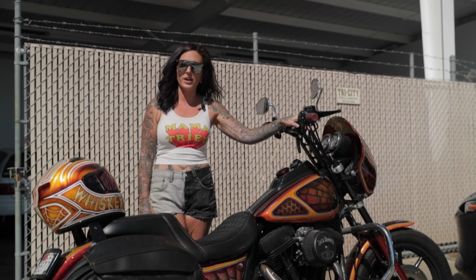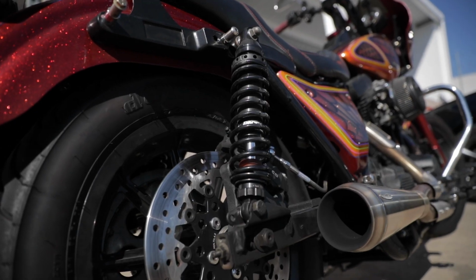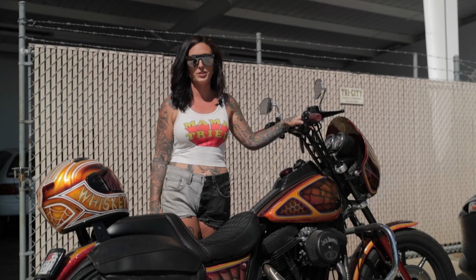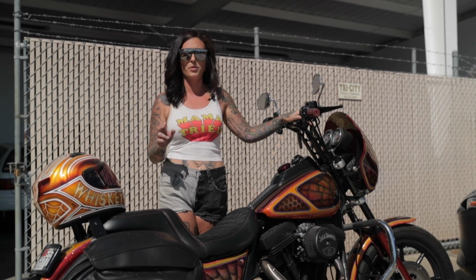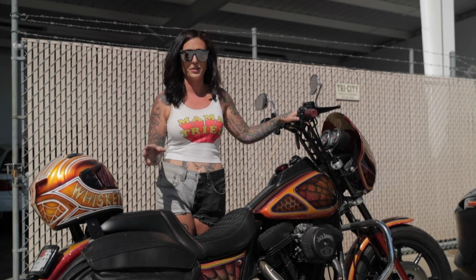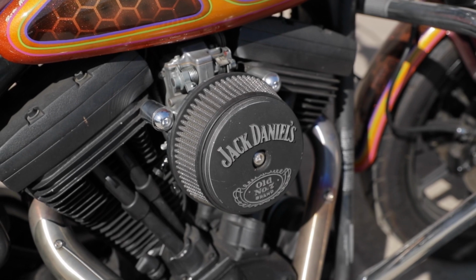So I'm running Racetech suspension, the front and rear. I went with Racetech because I'd gone through 2 sets of Hagen shocks prior on my Dyna. No wheelies or anything too crazy, but I managed to literally blow up my whole right one. One time it was completely gone and obliterated, nothing left on it. I'm pretty happy with the Racetech and the way they've been running.